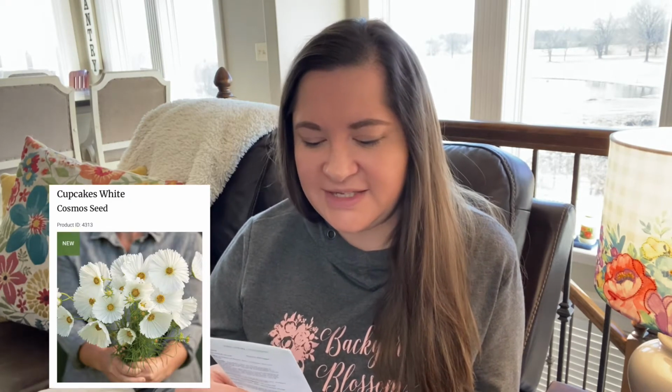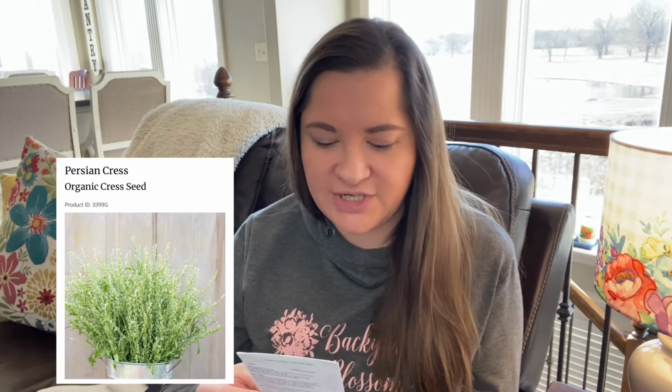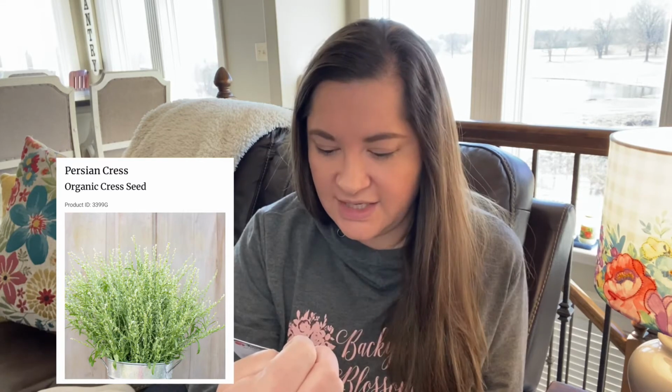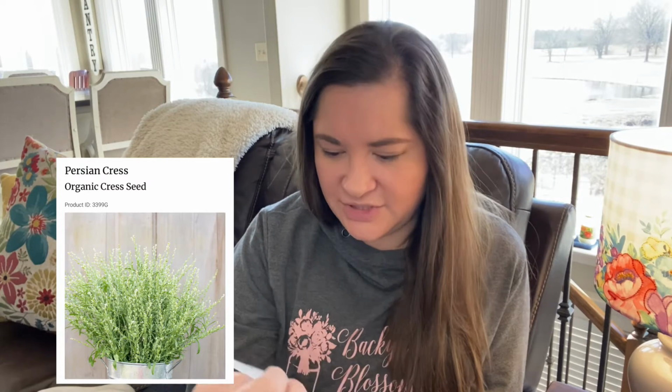I don't know the name of it, but it's more of a greeny red color foliage, and it should be really pretty too. And then I got the White Cupcakes Cosmos. And then I want to try this cress. It's Persian cress, and it would be a great bouquet filler, but I don't know the germination time on it.